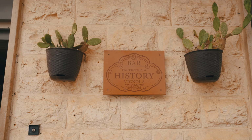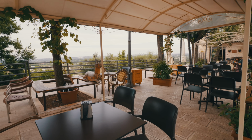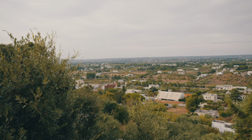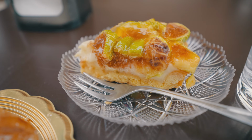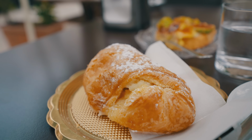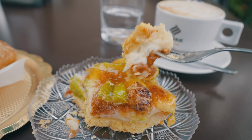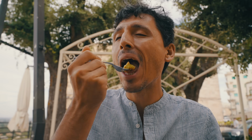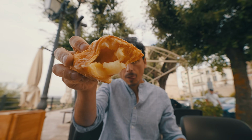Our first stop is at Pasticceria History Vignola, renowned locally for its great cakes and the beautiful terrace overlooking the Valle d'Itria. We have this beautiful cake with figs, a croissant, and a cappuccino. 5 out of 5 for the fig cake. The croissant is still warm. Breakfast of champions in Italy.